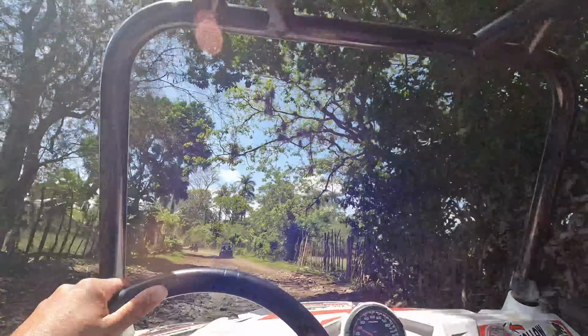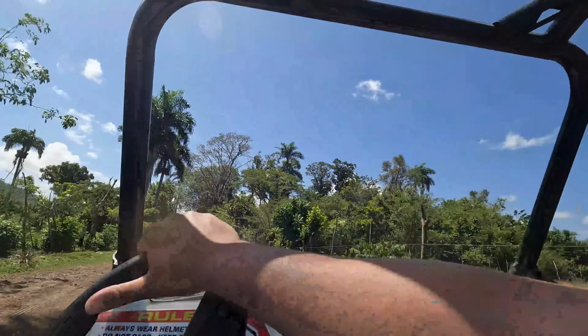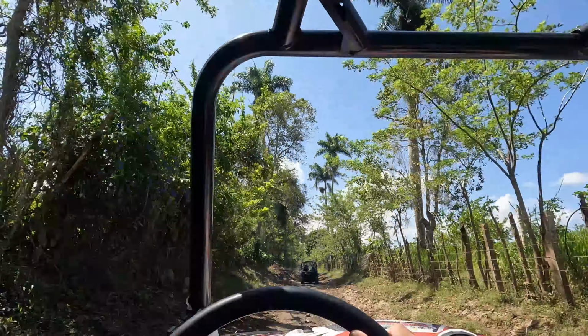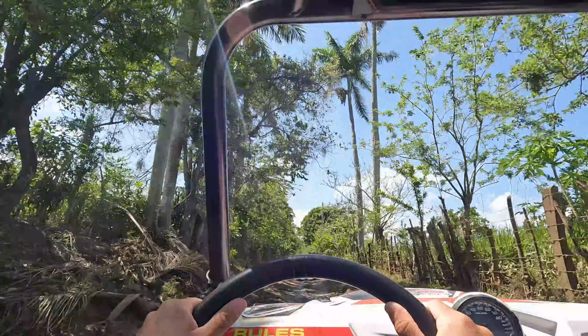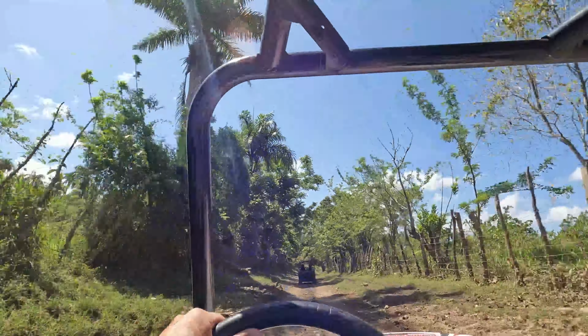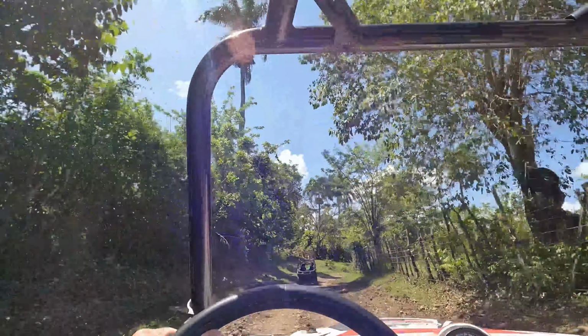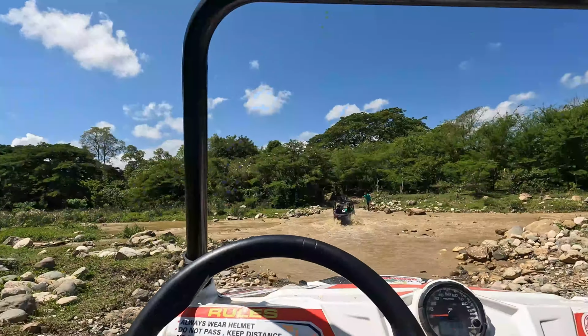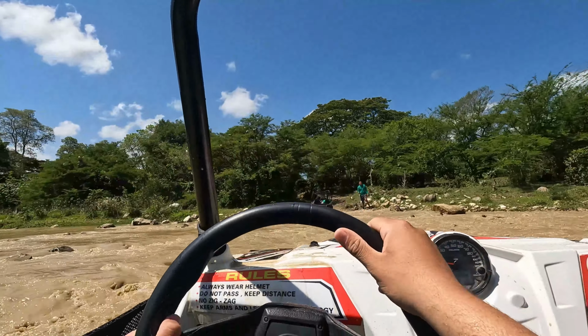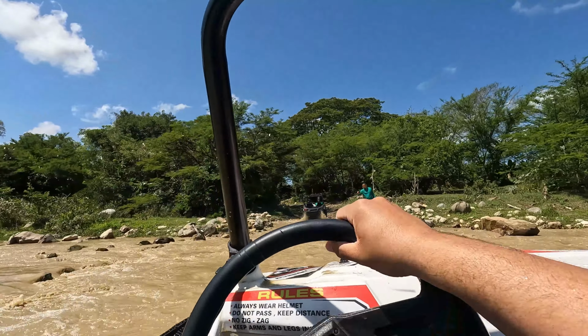But we do go around, as you can tell, some back roads. We go around some trees. Later in this video, we actually got stopped in the middle because there was a cow crossing, and we couldn't really move because the guide couldn't just push the cow out of the way. But you do go through some mud or water, and they do take a video.